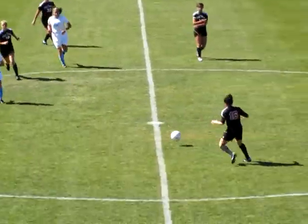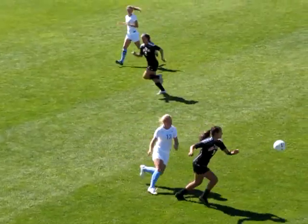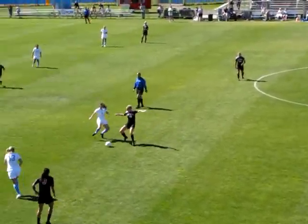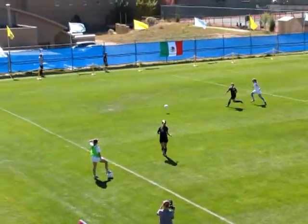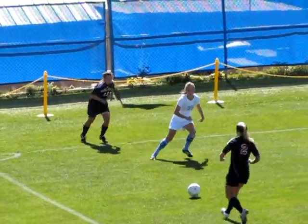Mesa still with control here at midfield. They'll bring it to the near side. Pass here to the left wing. But near up top, they'll go one touch to the middle. Good defense by Tegmeyer. Mesa State still controls at midfield. They'll send a ball into space left wing. Chased down by Mesa. They've got it in the corner by the flag.